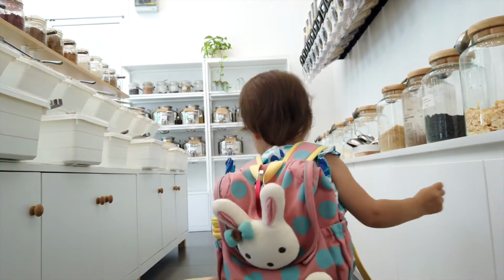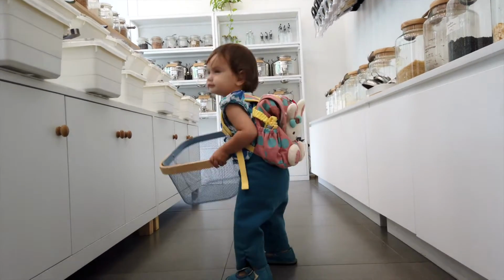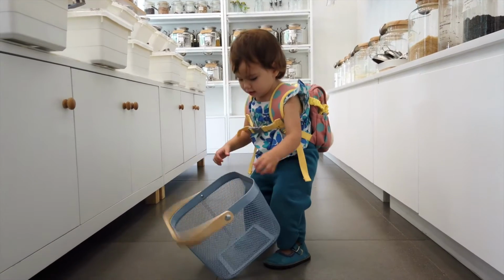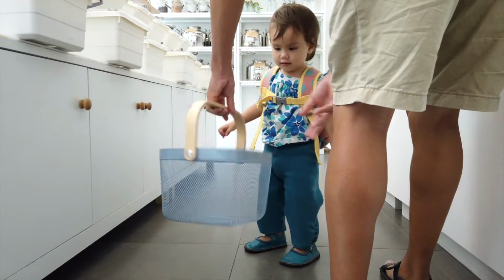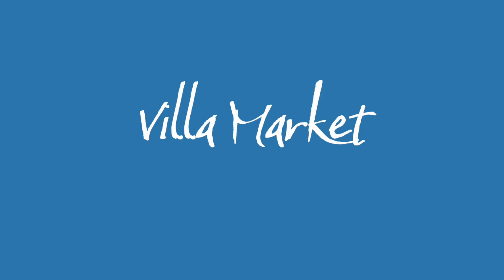Before I show you what it looks like to shop at the gorgeous ZeroMoment Refillery, I think it's only fair that I share with you the backstory. Going zero waste isn't something you wake up one morning, decide you want to do, and all the pieces magically fall into place. It's a process that happens gradually, one step at a time.